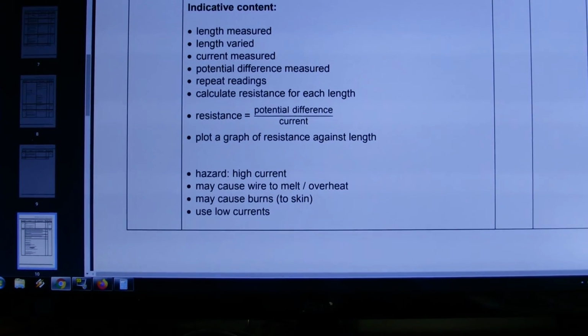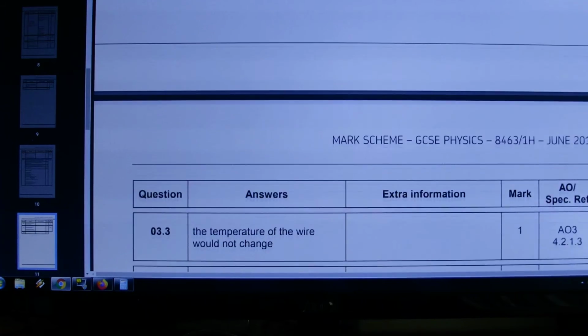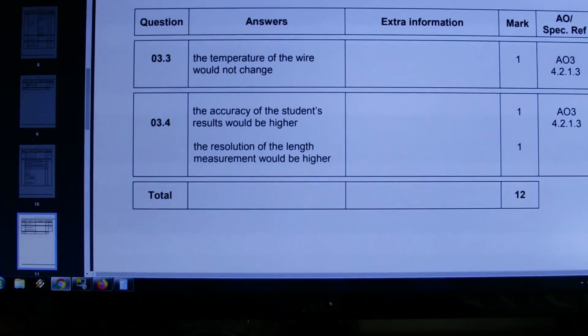Measure the current, measure the potential difference, repeat the readings, just take lots of readings, repeat the readings, apparently they like it when you do that. Calculate the resistance at each length, which is resistance equals potential difference over current, plot a graph of resistance against length. Hazard, high current may cause wire to melt, overheat or cause burns to skin. Use low currents. Yeah, I think I got most of that.